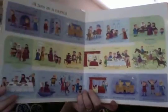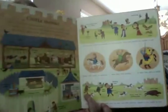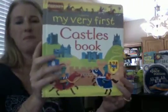This book is cardboard pages. It holds up very well. This is really for ages 3 and up. He's enjoyed it since he was 2. And it's a wonderful little book to sit down with your little people.